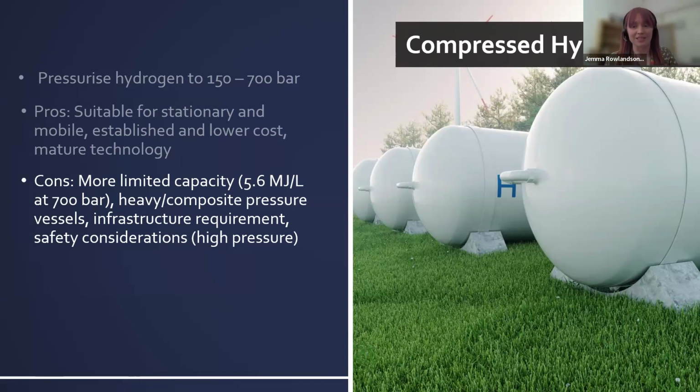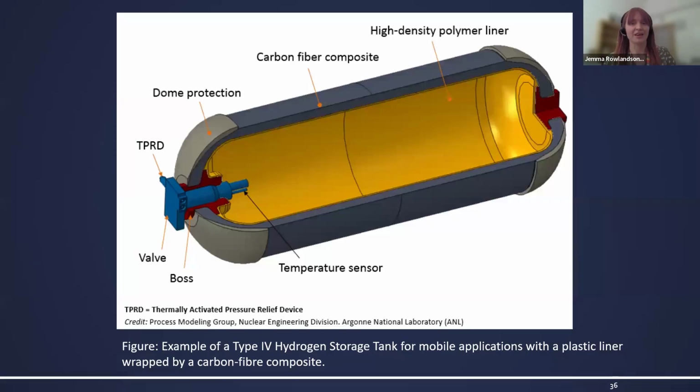And so for mobile applications, for hydrogen cars, the industry standard is using compressed hydrogen at 350 or 700 bar. And we can't use metal cylinders, so instead we use what's called a Type 4 composite tank, where you have this kind of plastic liner overwrapped with carbon fiber composite, which makes them much more lightweight than the metal cylinders, and they can withstand a much higher pressure, but they're much more expensive.